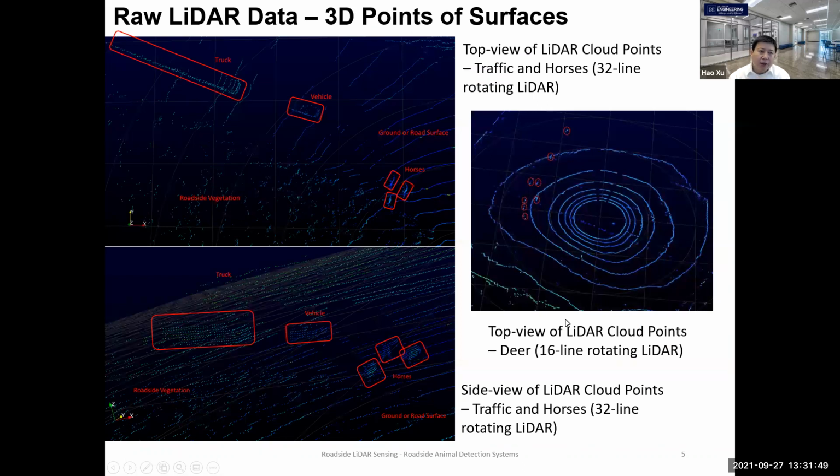Raw LiDAR data looks like this: all points, high-density points. These points are not like pictures or videos, which are vivid and friendly to human eyes. The points from a LiDAR sensor are the reflections of laser beams from all the different surfaces, and based on that it generates these high-density points. It's like a cloud, which is why we call it point cloud data. Although it's not human-eye friendly, it's very computer friendly and quite easy for a computer program to process.